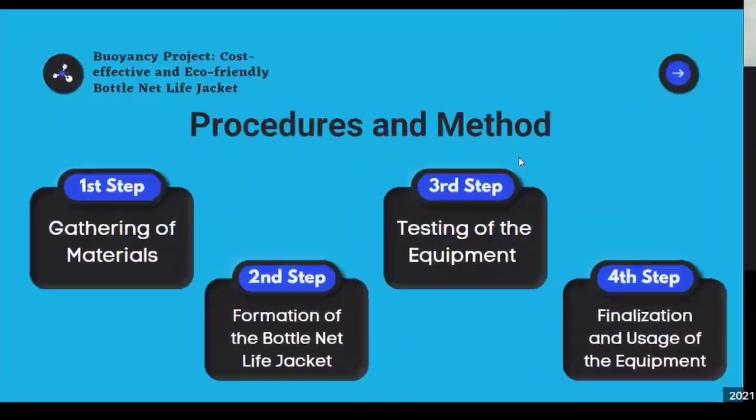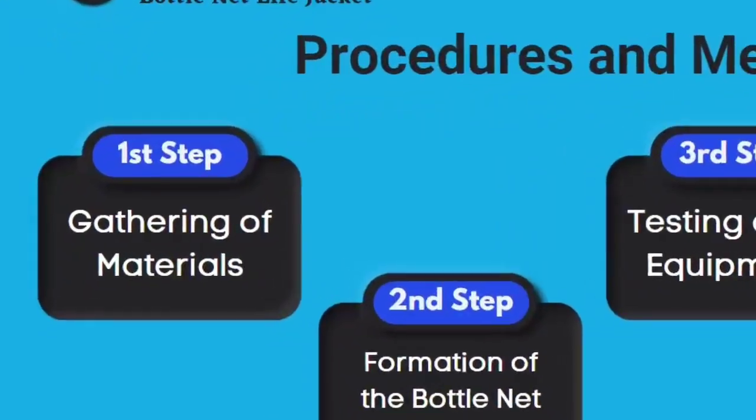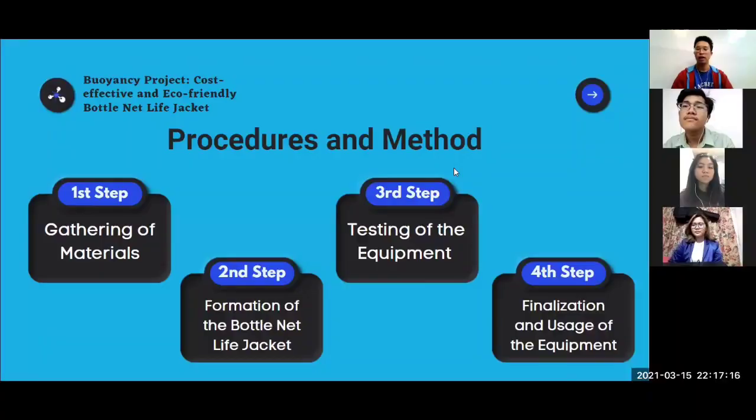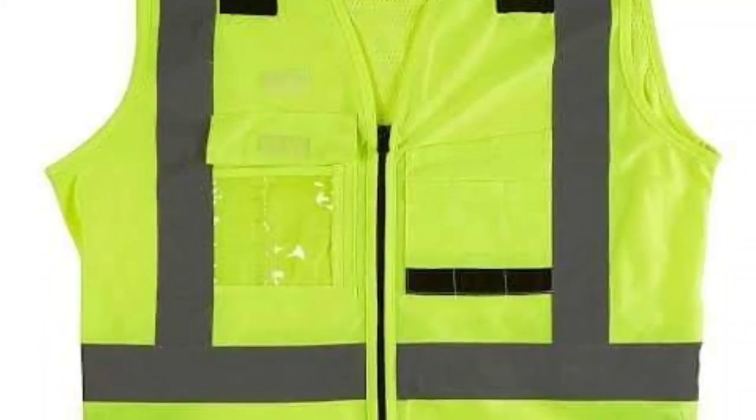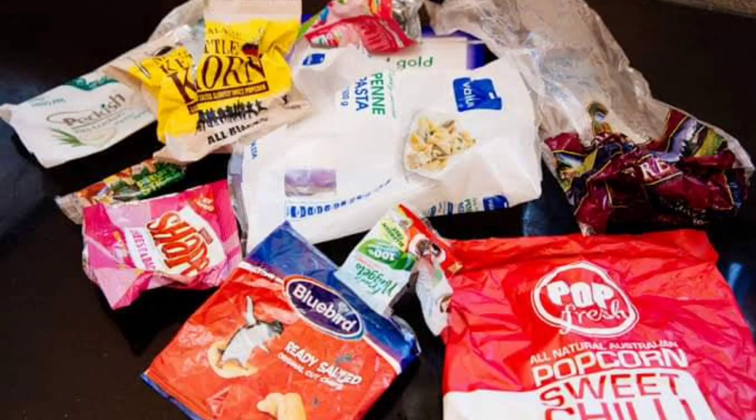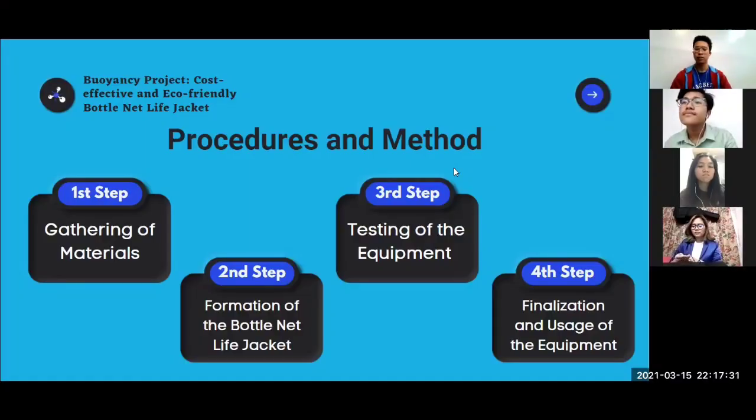So the first step in the construction of the bottleneck life jacket is the gathering of materials. In order to make the model of the bottleneck life jacket, the materials that will be used are fish nets, plastic bottles, traditional jackets, styrofoams, and soft plastics. These materials, especially plastics, are mostly found near coastlines where they build up, making it cost-effective and eco-friendly. Choosing these materials is essential in lessening the plastic waste in the country. So the second step will be discussed by Sir Christian.